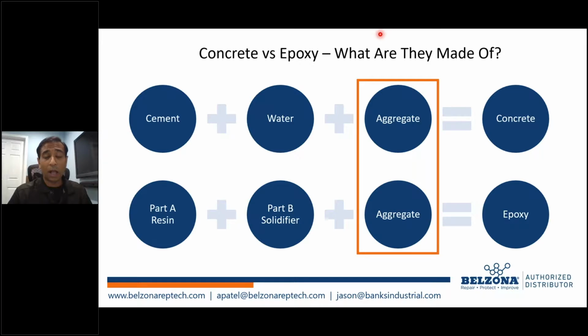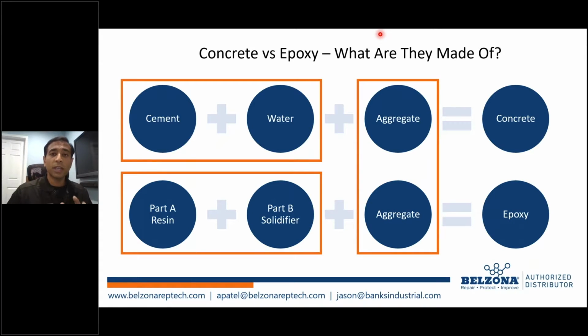It's ultimately what helps it take on some of that compression that it takes on. Great thing about aggregate, this is why concrete's so cheap. It's everywhere. The entire earth is made of rocks. So it's very, very plentiful. This is where it gets a little different though. So if you took a bunch of stones and you put them together, they would fall apart, right? So you want to have some sort of binding agent for it.